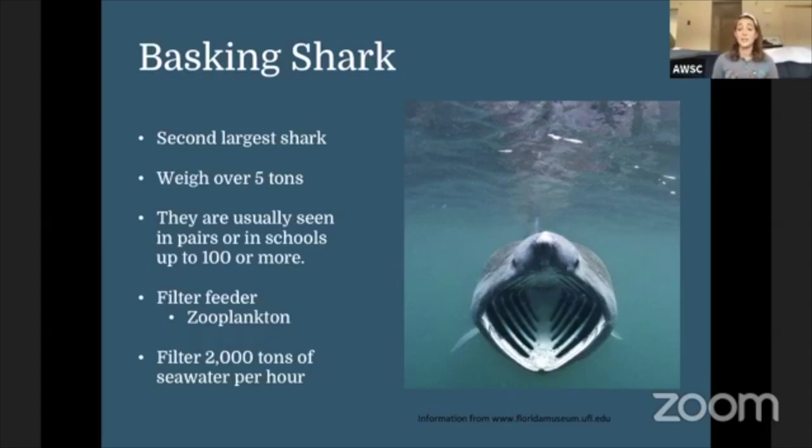And what's very special is that when you're looking at this photo of the basking shark and you're looking into its mouth, it looks very weird. It looks very different. Some might say it looks scary, but with that, we do see sharks.